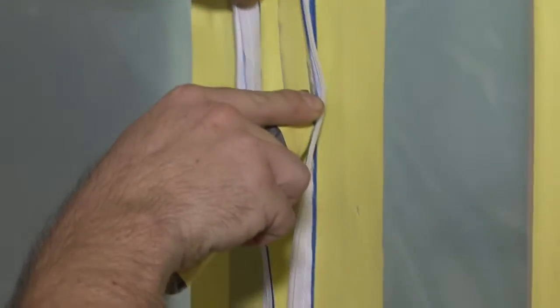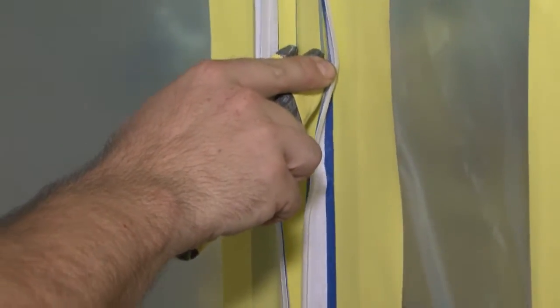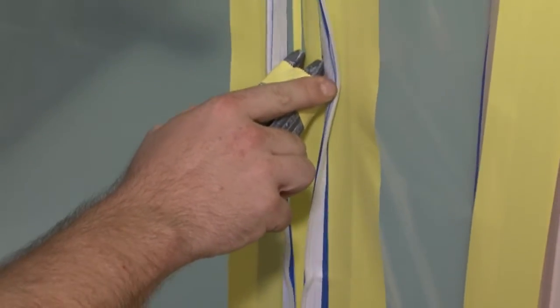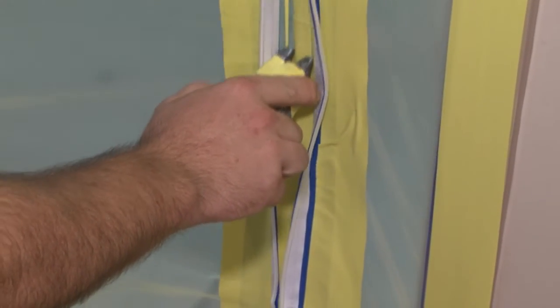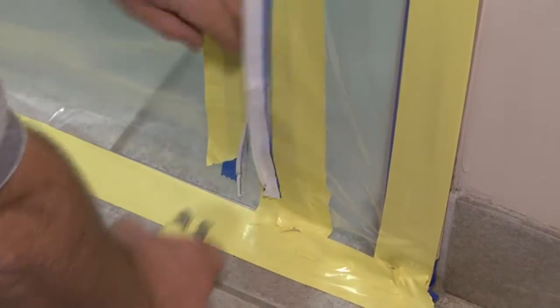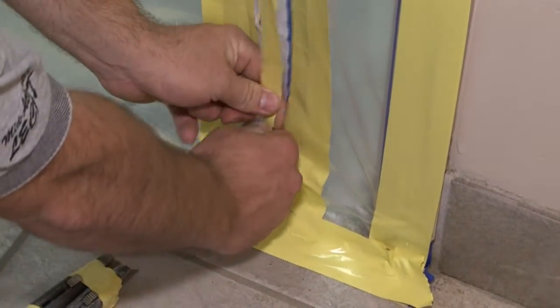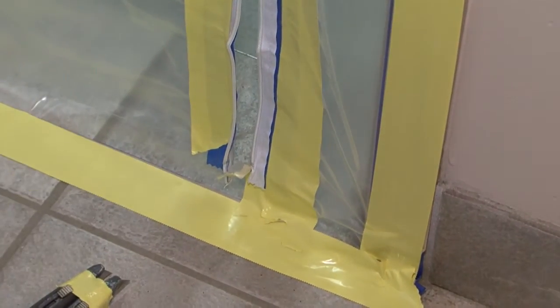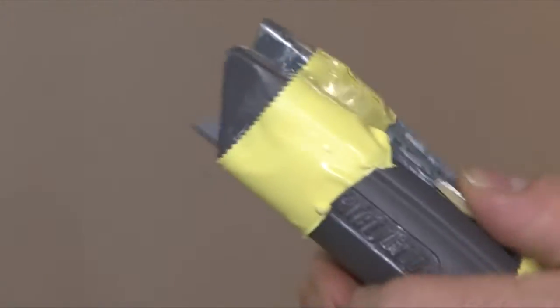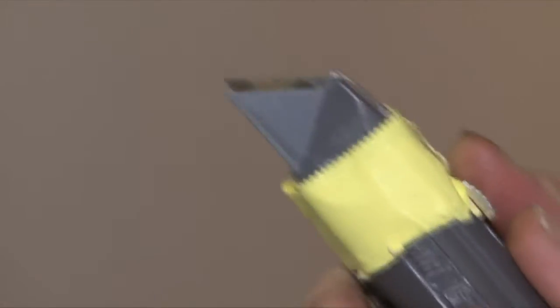Unzip it to the top and use a utility knife to cut a slit in the plastic and tape. Make 2 cuts close to the zipper teeth on each side and remove a strip of plastic and tape from the center of the zipper. If you only cut one slit down the middle, the remaining flaps of plastic can catch in the zipper, jamming it. Some zipper kits come with a double-cut razor blade tool that cuts out a wide center strip with one pass. Or you can tape 2 utility knives together to make a double-cut zipper tool.